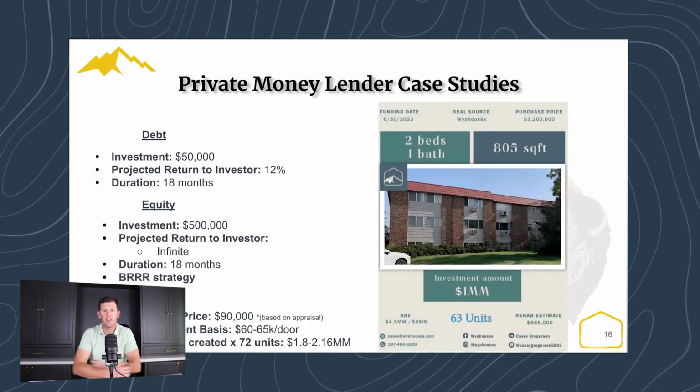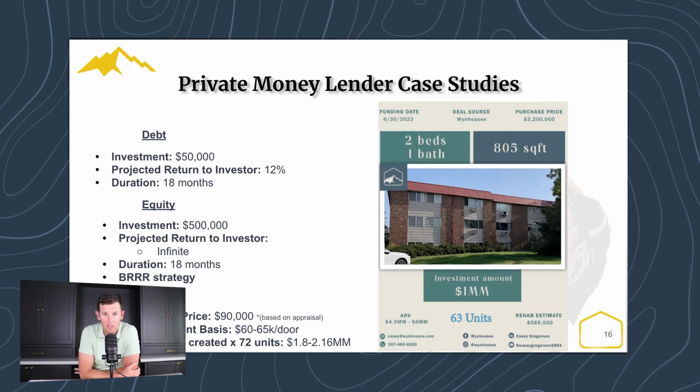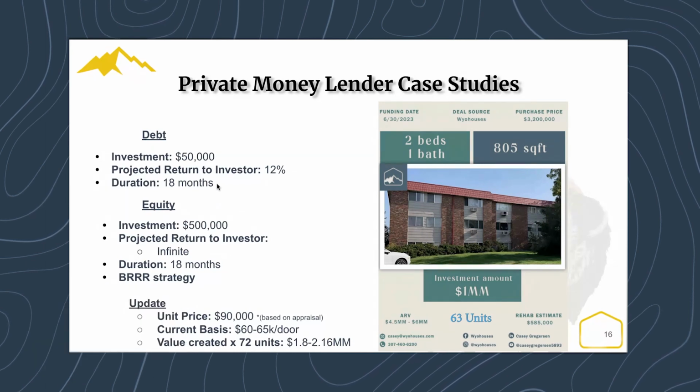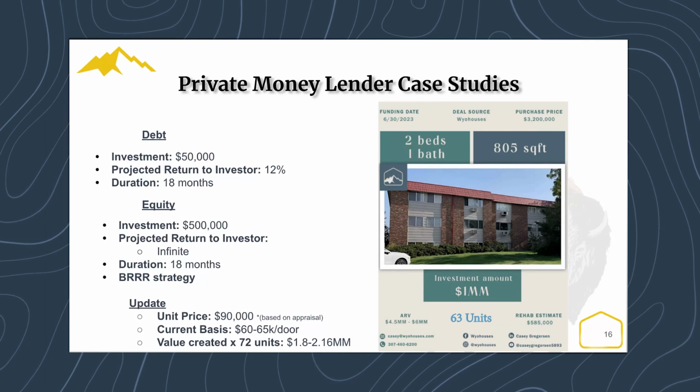Here's one last case study I want to show you. And this is a cool one where we combine private money lending and a partnership. If you guys haven't seen this one, this is my 63 unit apartment and growing. We're actually buying more of the units in Casper, Wyoming. So the way we structured this was we used debt. We worked with some private money lenders, because I was really clear with them on the strategy. The strategy here is the BRRR. If you haven't heard of the BRRR, it's buy it, rehab it, rent it, and then refinance it, and then you're going to repeat the whole thing because you get all your money back.